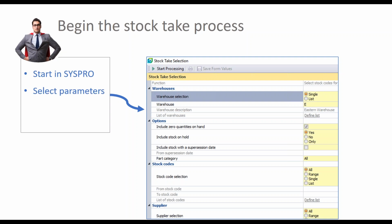Then you're going to have the ability to select the parameters of what we're going to be counting within inventory, whether you're planning to count a specific warehouse, a specific bin, or maybe you're recounting a specific stock code that you may have as well. You're going to select those parameters within the system, and once you've defined those parameters, you're able to go ahead and print those tickets and move on to the next steps in the process of actually going out to the warehouse and counting.